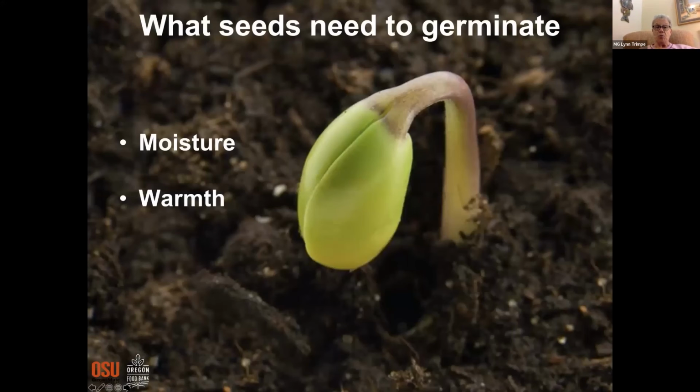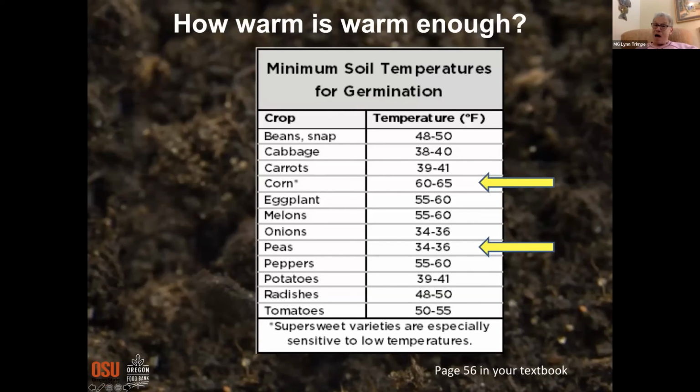So when you've planted your seeds, or you're about to plant your seeds, what you need to know are the things required for them to germinate. Well, at first, it needs moisture and warmth. Next slide. But how warm? That depends on the seed. This is a list of minimum soil temperatures for germination, and there's a wide range of temperatures. So I pointed out two. Notice corn needs soil temperature to be 60 to 65 degrees, whereas peas, 34 to 36 degrees.